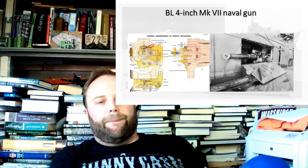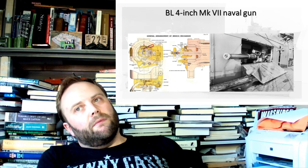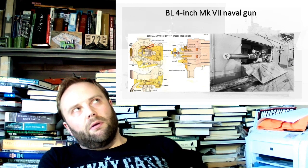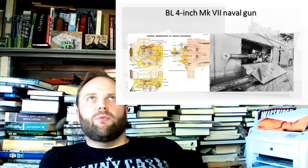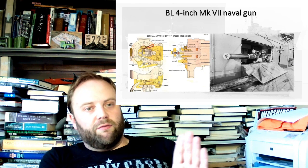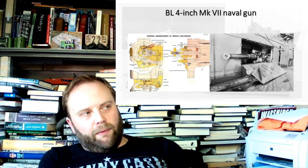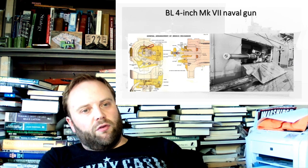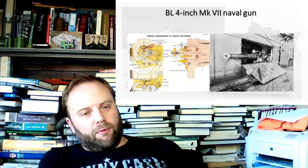Now, myself, what I find interesting about this is also the time at which the Royal Navy is looking at... Now, this is one of those areas of history which is debatable, okay? So I'm going into something which is under debate as to whether they are or are not. But it seems to be about this period that the Royal Navy is first sort of considering turrets for non-capital ships.